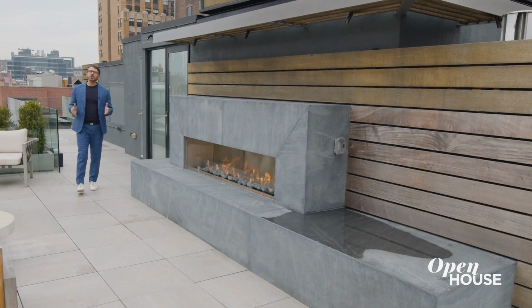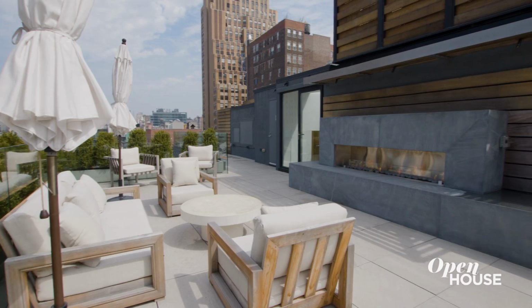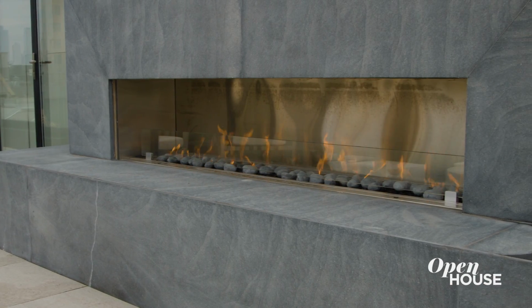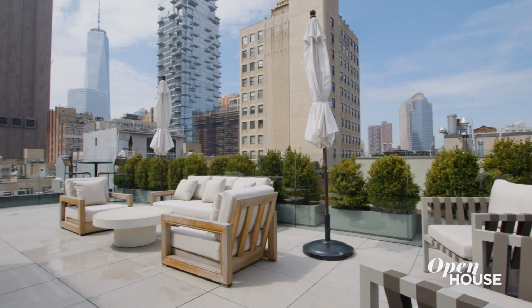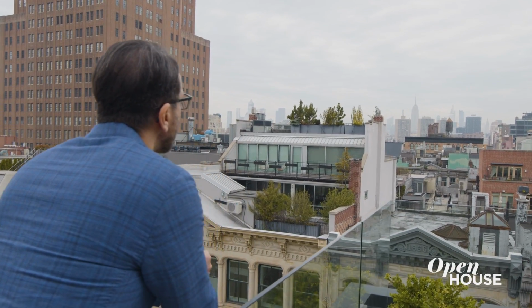And this is the jewel in the crown, a literal outdoor living room with a fireplace, a full kitchen, and a sun deck with its own shower. And the crescendo is the 360-degree views of this magnificent city.